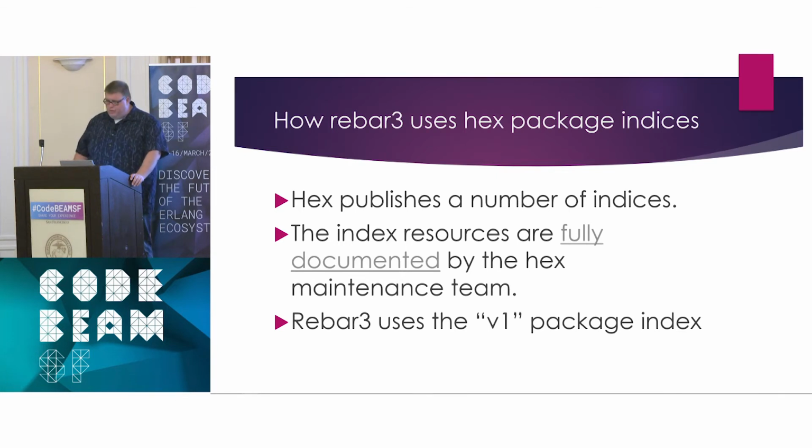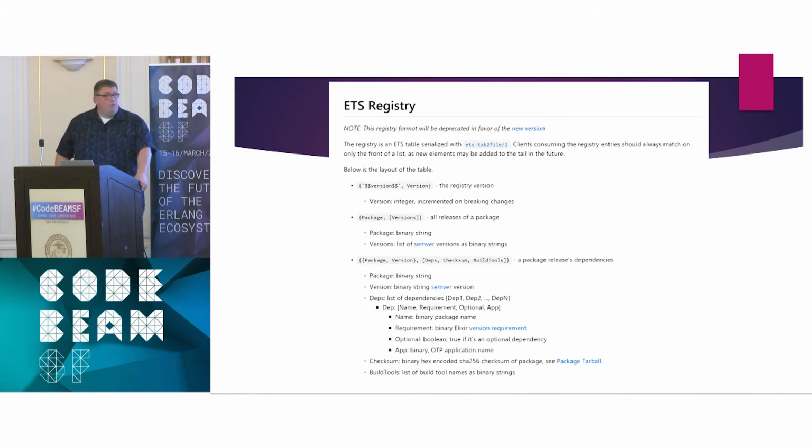I just wanted to show you the registry here. I don't know, can you read that all the way in the back? Is it too small? Yeah, it's too small. All right, well, sorry about that. I'll try to make it larger next time.